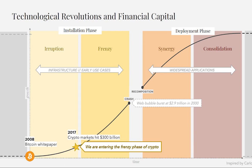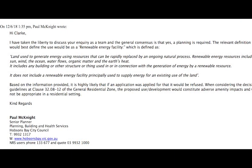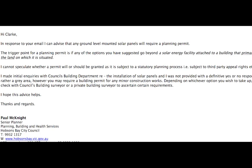Now let's talk about permits. I've been in contact with the Hobsons Bay Council, and they have advised me that the elevated solar tracker I wanted to put up in the backyard would be unlikely to be supported, so elevated solar with tracking is out. South-facing rooftop solar, no permit is required, so that's in. And backyard ground-mounted solar panels might be supported, but I'll need to apply for a planning permit for these, which I will do later this year.